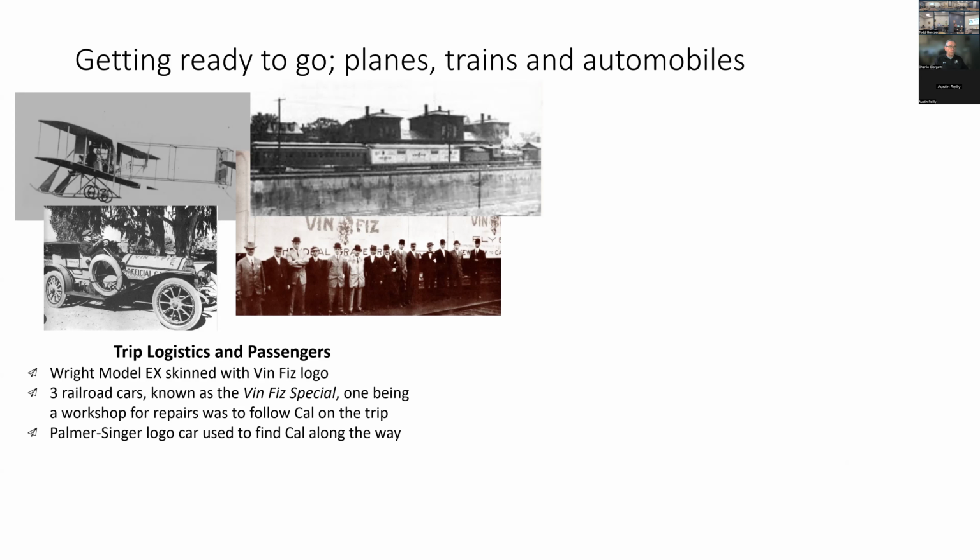And in fact, that workshop has enough spare parts in it to build a plane from scratch if they needed to do it. They also had a car along with them. So if someone had to go find Cal, who was away from train tracks, they were able to deploy this sports car at the time. So it's a pretty significant logistical undertaking.